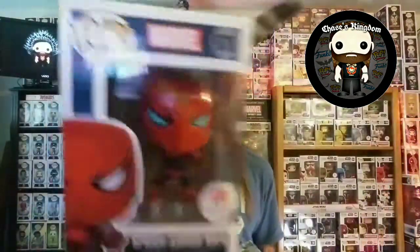Now, we got 2 to choose from. We got Superior Octopus, Spider Armor MK. I think I'm gonna go with Spider Armor since that Spidey is really cool. We might just wanna save him for the last one.